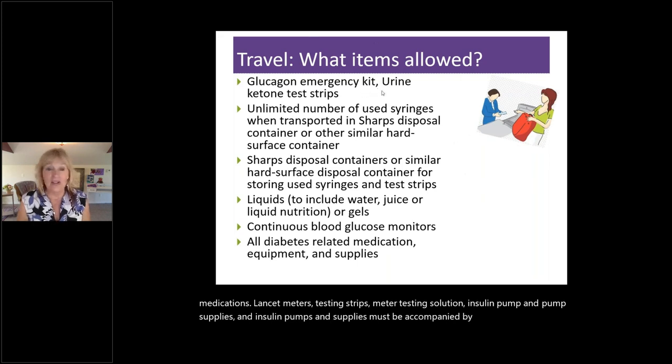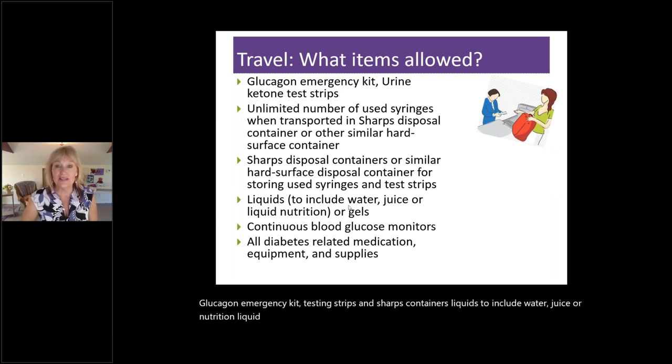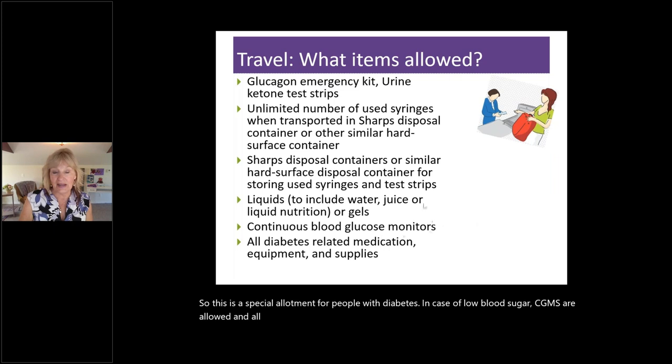We can carry glucagon emergency kit, testing strips, and sharps containers. Liquids to include water, juice, or liquid nutrition, or gels. So this is a special allotment for people with diabetes in case of low blood sugar. CGMs are allowed, and all diabetes-related medications and supplies.